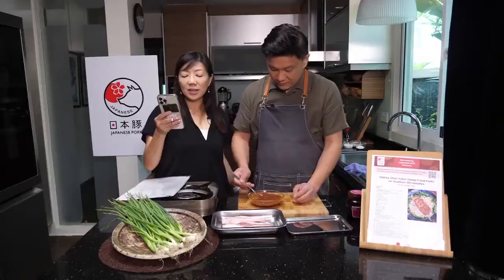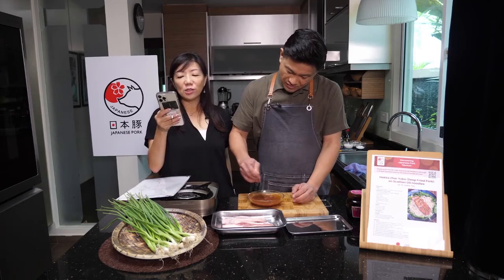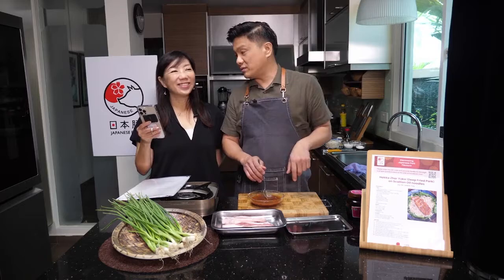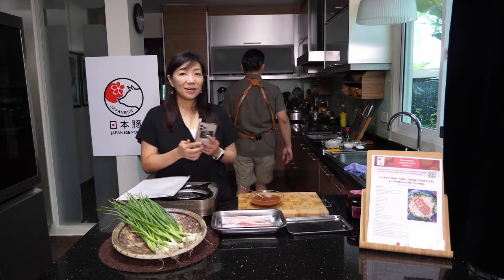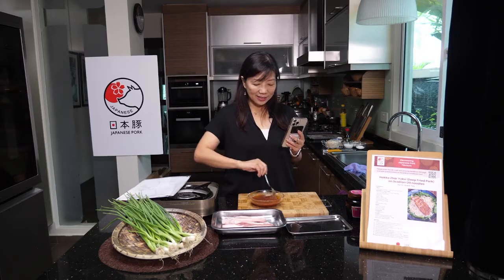Okay, the question is, Celine's asking, can we replace the caramel with other options? Because she's scared that it's too sweet and she doesn't really like caramel. Oh, no. It's cooking caramel. It's actually not very sweet. It's for the color. This cooking caramel, I'll show you. I can do the stirring. So it's just a cooking caramel. It's not like real, actual sweet caramel that you use in your cakes and desserts.